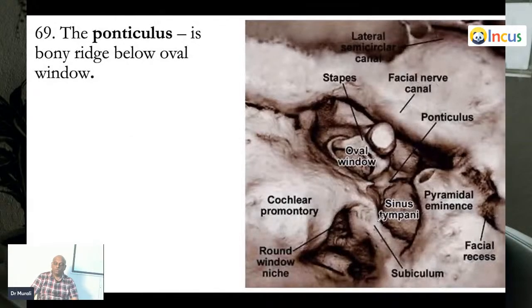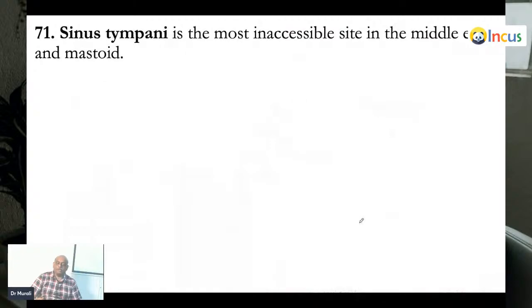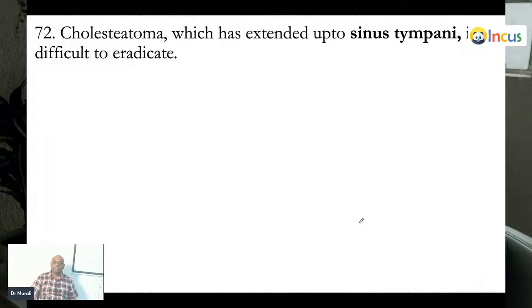Then one more thing you need to know, there is something called the ponticulus. It is a bony ridge below the oval window. And typically, you need to know about the subiculum and the ponticulus, because this is the place where you have a small recess which is called the sinus tympani. And sinus tympani is very important because it is the most inaccessible part of the middle ear and the mastoid. If cholesteatoma extends into the sinus tympani, it is very difficult to eradicate.